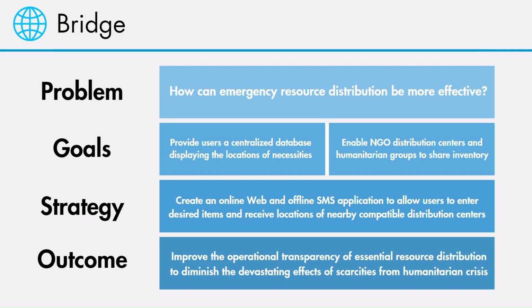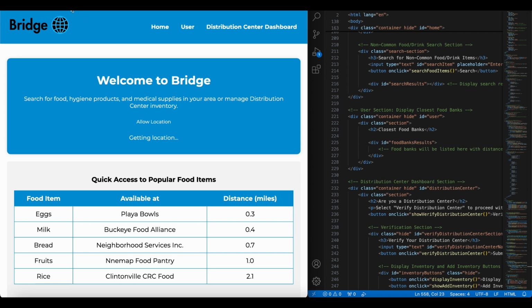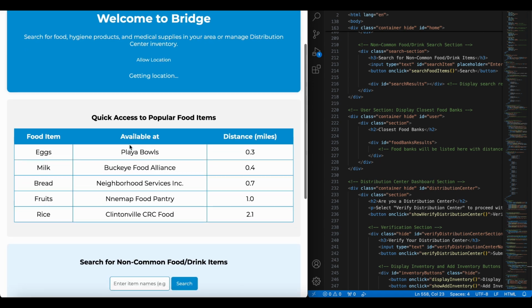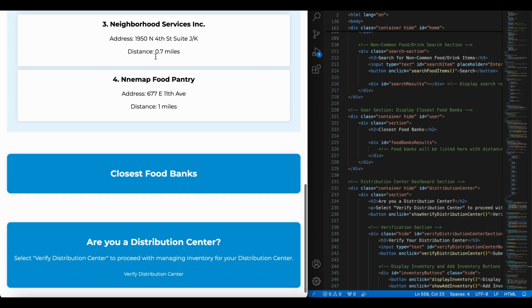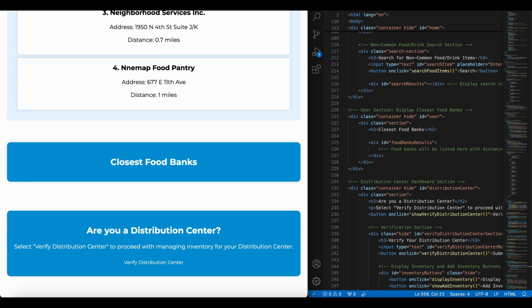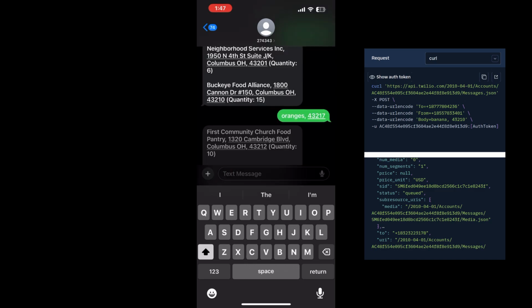We created an online web and offline SMS application to allow users to enter their desired essential items and receive locations of nearby compatible distribution centers. The following is a demonstration of our website's interface for the suffering individuals impacted by natural disasters who are in dire need of help. Their location is determined through browser permissions, and they can input their desired resources to receive the nearest locations. Multiple locations are outputted if not all resources can be found in one location. People can access this service through SMS as well, by texting a number associated with Bridge.